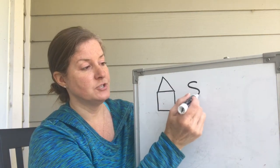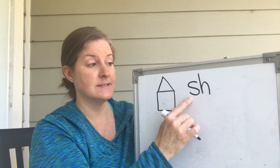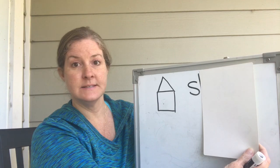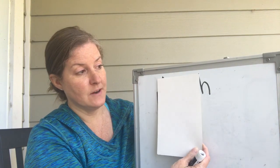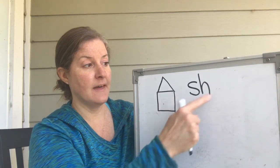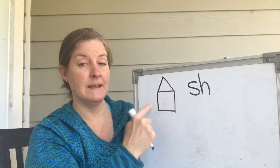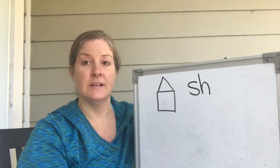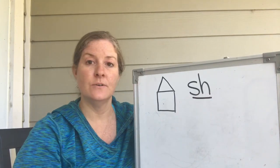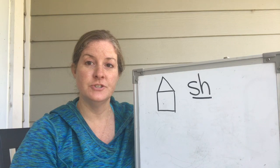The SH is similar. So here we have an S, and an S without the H says s. An H without an S says h. But when we put them together, just like the triangle and the square made something new, the S and the H also make something new. When we put those together, it makes the sound shh. Say that with me. Shh. Good job.